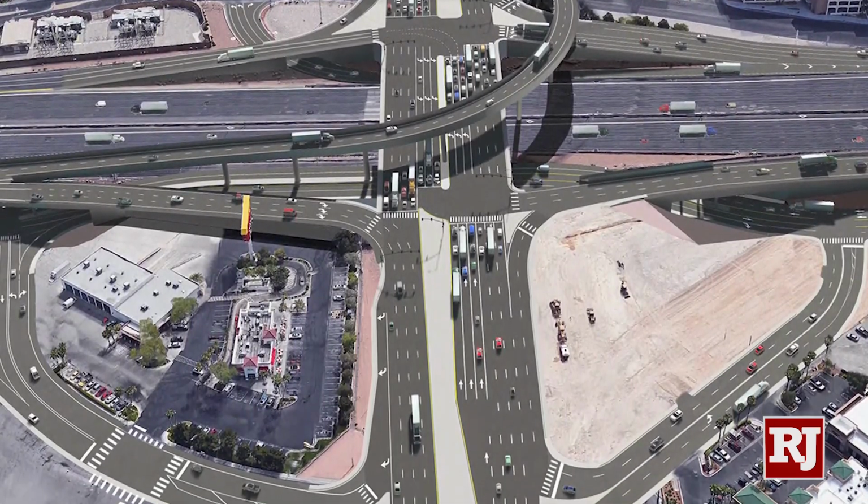And then you got T-Mobile over there as well. Right. So you got a double whammy right there. So they're going to widen it, making a diamond interchange, so it's going to make it a little bit more accessible. And you're doing a great job in reporting all this.